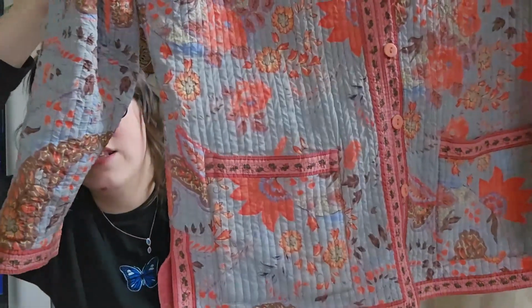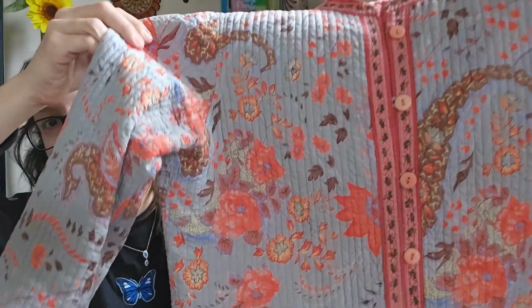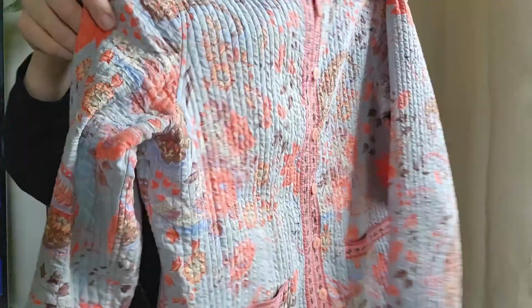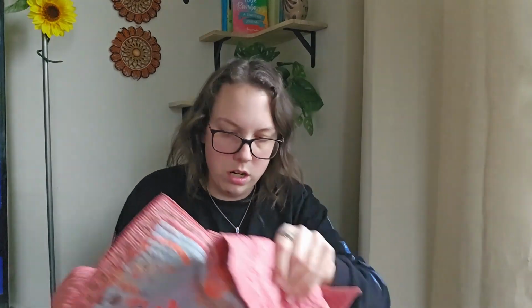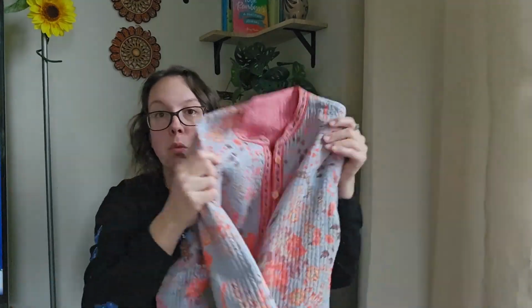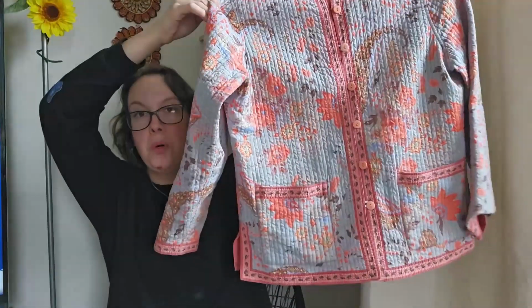This is a women's reversible little quilted jacket. Has pockets, and the other side is this pink color and has this subtle floral pattern to it. Perfect little spring jacket. Again, I love selling quilted jackets, especially patterned ones, especially reversible ones.